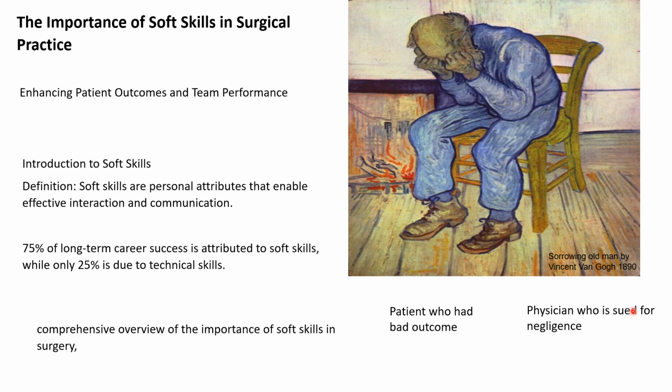One, there can be litigation. Number two, there can be shame and blame. And number three, the physician himself may be feeling guilty. So what are soft skills for surgeons? One is communication, teamwork, decision making, and leadership. So look at the communication.